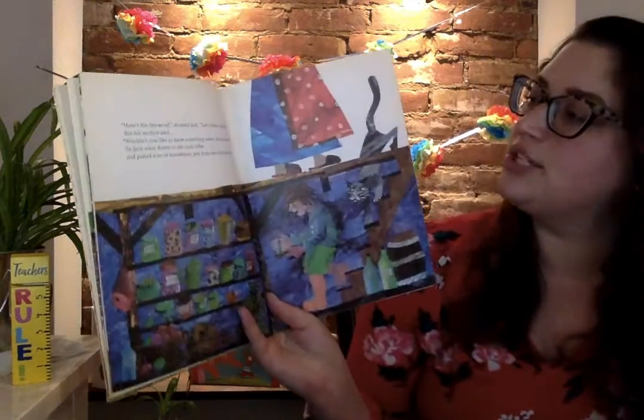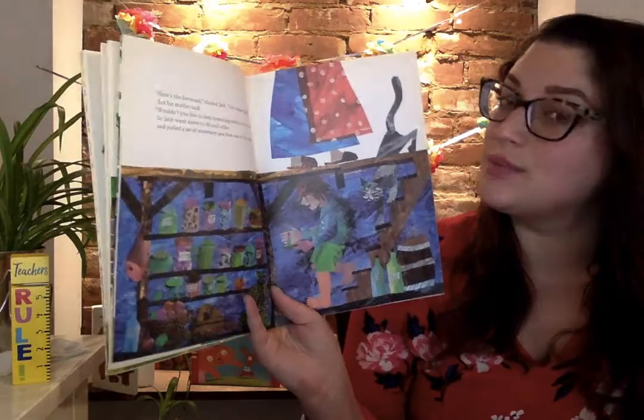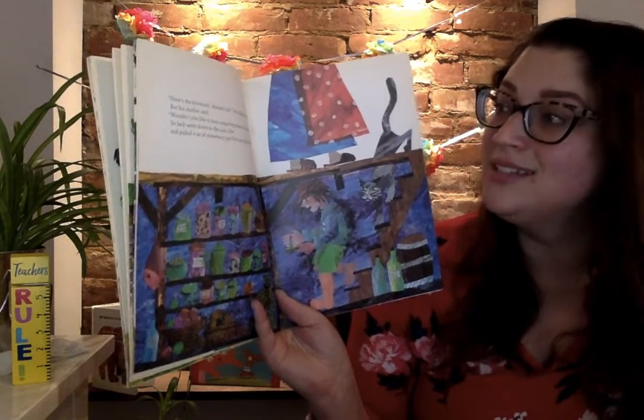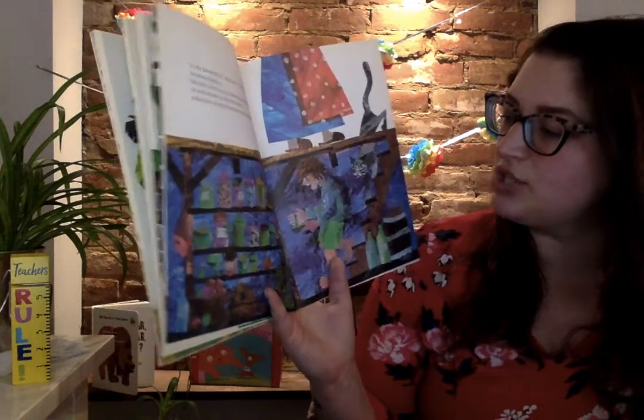Here's the firewood, shouted Jack. Let's make a pancake. But his mother said, Wouldn't you like to have something sweet on your pancake? So Jack went down to the cool cellar and pulled a jar of strawberry jam from one of the shelves.